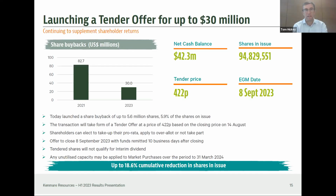Look, in the event that the tender offer isn't fully taken up, we may consider using that capacity to buy in the market over the subsequent months. I did see a question saying, why did we price the tender offer at 422 when directors have been buying at higher prices since then? Maybe it's because we're not so clever.